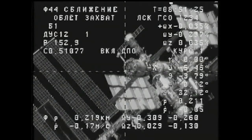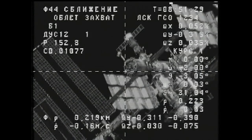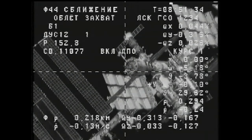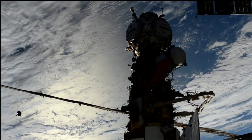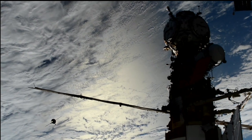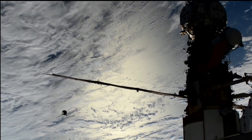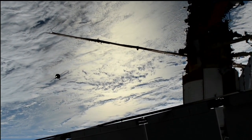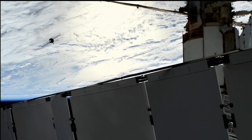Progress continues its fly around to align itself with the aft port of the Zvezda service module. Good view of the Progress as it steadily approaches its home for the next several months.